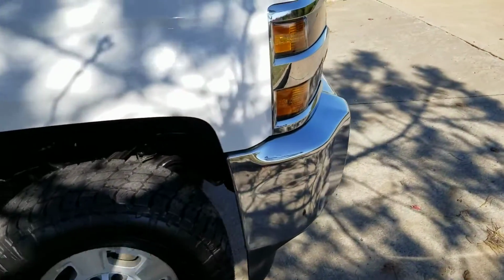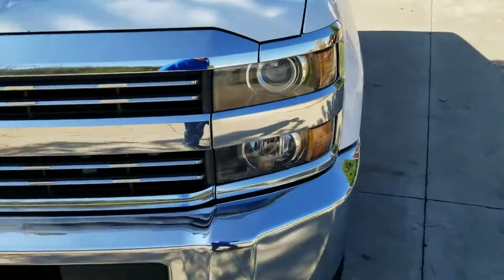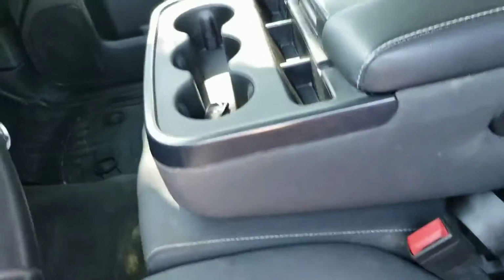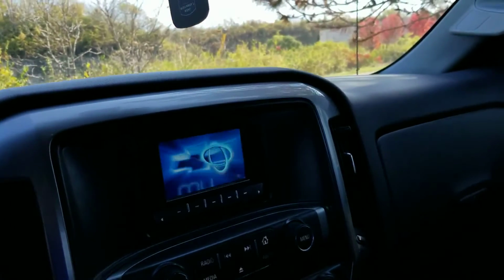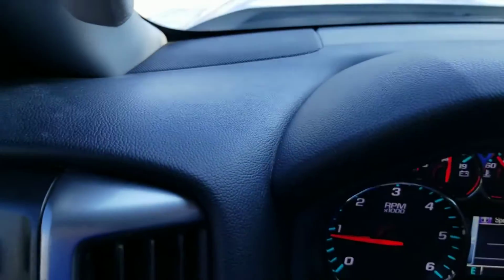First, let's go around to the front of the vehicle here, the truck, and go to the driver's side. And we'll get a good look inside. Got the cloth, nice cloth seats. Everything's in good shape.